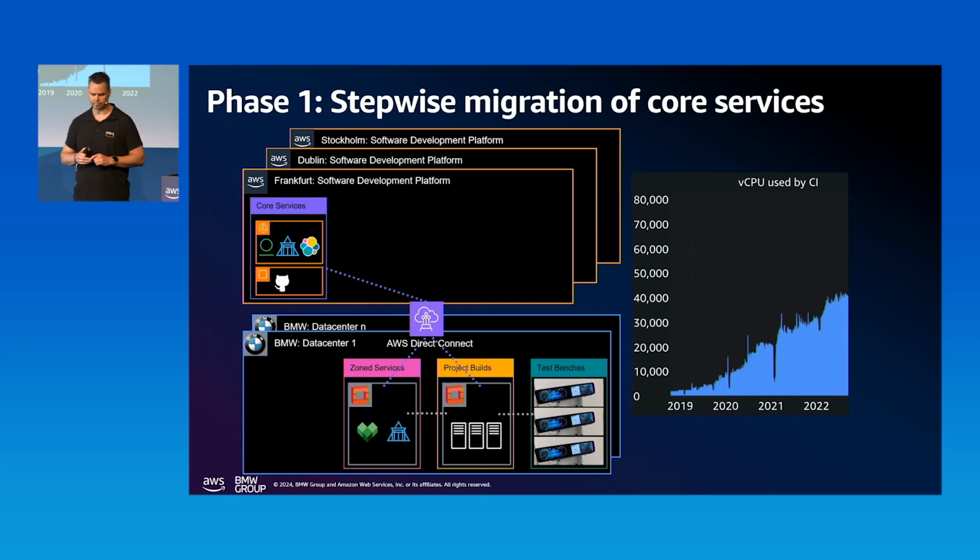In step one, BMW moved their core services like Artifactory, GitHub, Elastic, and so on to AWS. One of the reasons was that, for example, the GitHub Enterprise BMW is using is quite resource demanding, and BMW couldn't fulfill these specific resource demands on their platform in a timely manner. It took about 6 months to migrate these services to AWS.